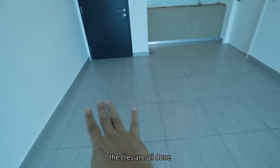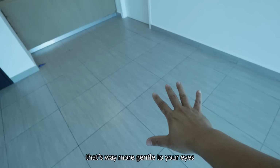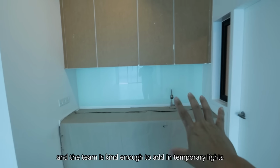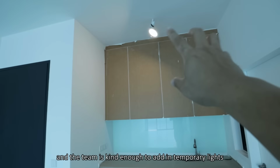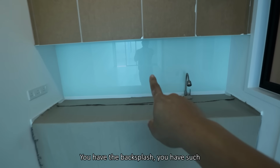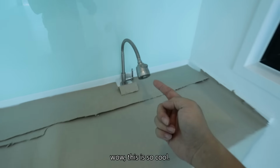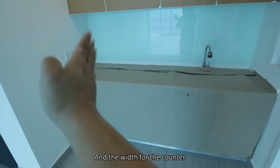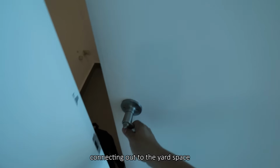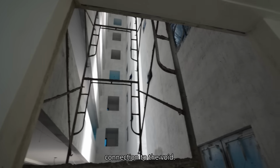Coming in, you can really see the tiles are all done, so these are way more gentle to the eyes. This will be the kitchen. Now they are all covered for protection purposes, and the team is kind enough to add in temporary lights, so these are not included in the purchase itself. You have the backsplash, wow, this is so cool, and the width for the counter is 2.1 meters, connecting out to the yard space. And you can see this will be the connection to the void.